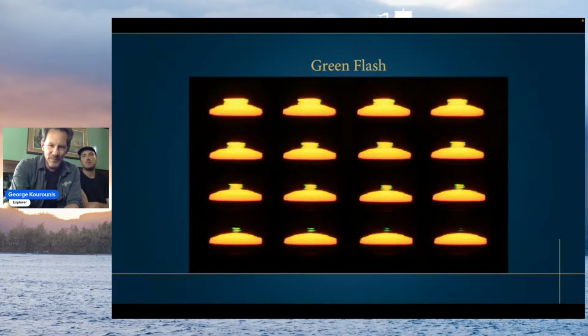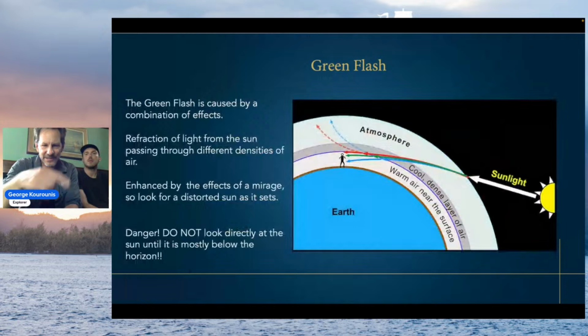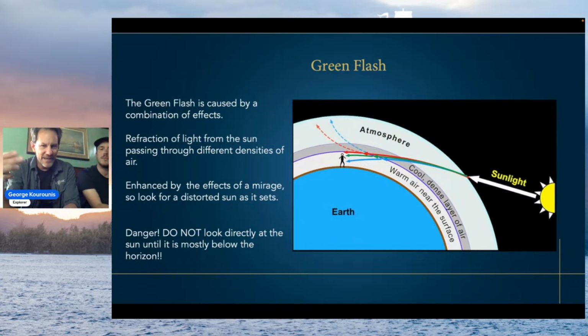And if you're on the beach and you're watching the sunset, you'll sometimes see the sun take on this weird, distorted shape, kind of looks a bit like a lampshade. And then there in the last few moments before the sun completely fades out, the top will sometimes burst with this bright flash of green color. And it really is an emerald green, but it only lasts a fraction of a second. So here we can see we've got that warm air near the surface. You've got cooler air, which is a bit more dense. And so as the sunlight passes through these different layers, it sort of splits. And then we here at the surface see that green.